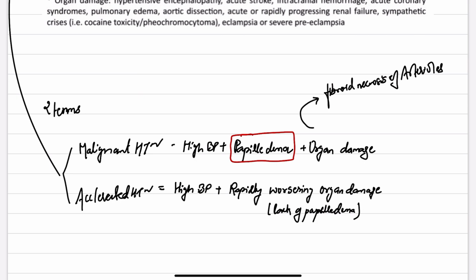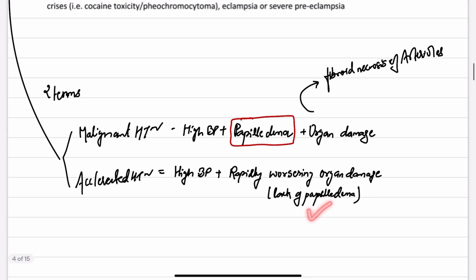Malignant hypertension specifically includes the retinal part, meaning changes in the eye, like papilledema or exudates. In malignant hypertension, if you see the histopathology, you see fibrinoid necrosis of the arterioles. So the difference between malignant hypertension and accelerated hypertension is papilledema, the eye changes. In accelerated hypertension you also see worsening organ damage, but papilledema is lacking.